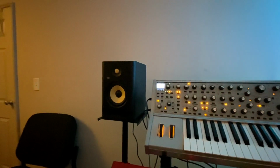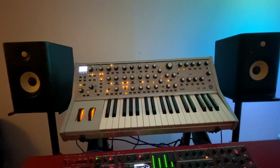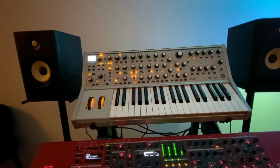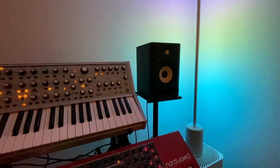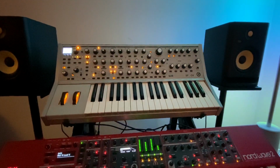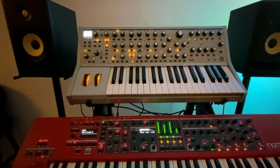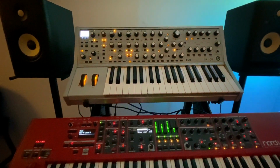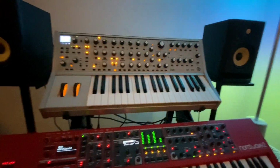We've got these KRK 5s and a little 10-inch sub down here. Those are not for mixing or mastering. This room is absolutely not for that. Those are there literally so that I can turn on the speakers when someone is visiting and they're like, can I play with your toys? I'm like, sure. We turn them on and, you know, they rock out. Because I do everything in headphones, really, for the most part.